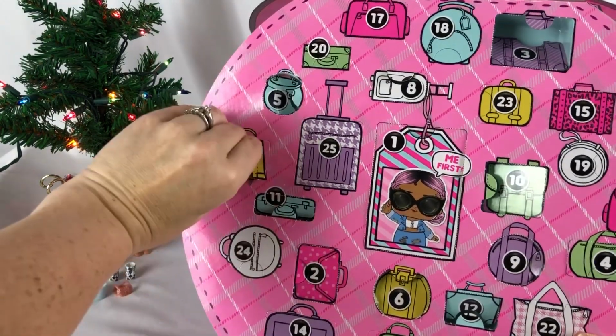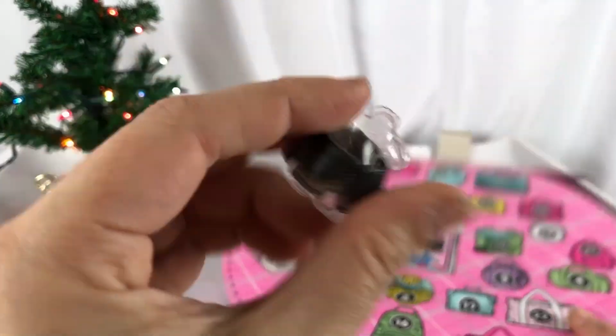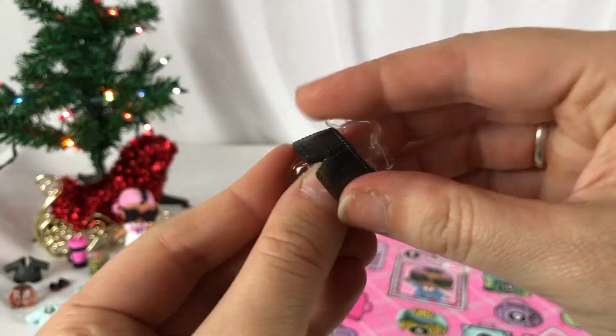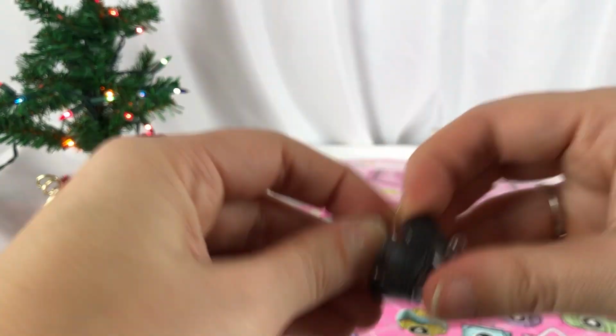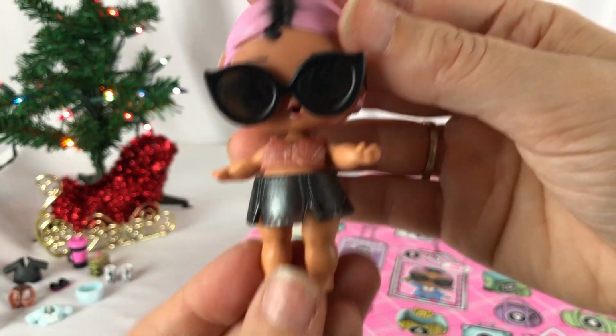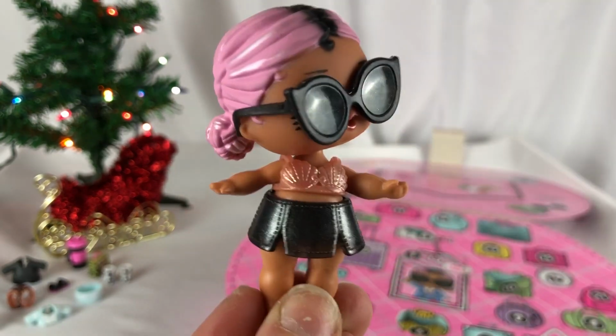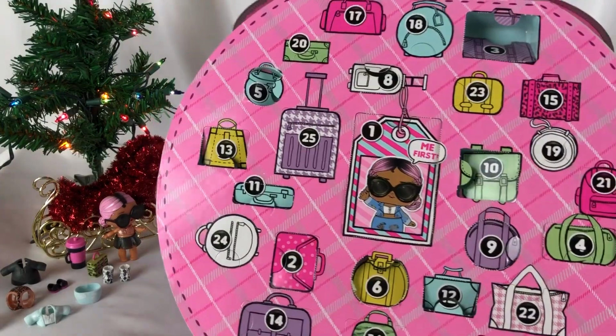Alrighty, do you think it's gonna match that top? I don't know, what do you think? Oh, here's the bottom. I think it kind of matches. It's kind of like that pearl type color. Let's see, it's so cute. There she is, she's still styling and she knows it. All right, we are officially halfway done.